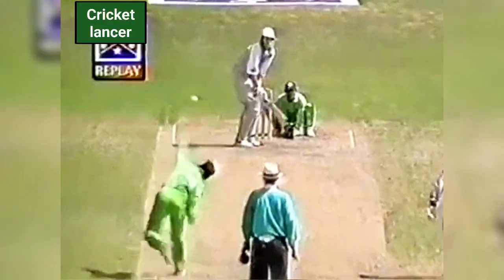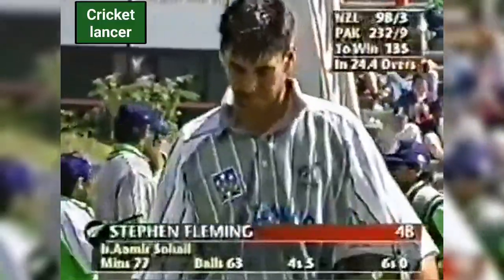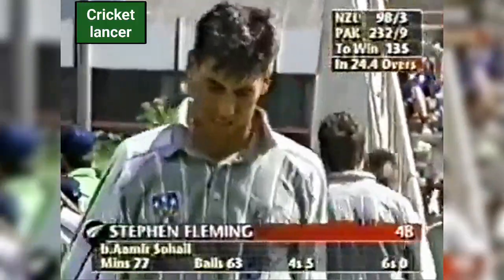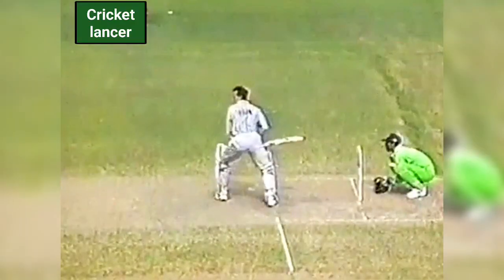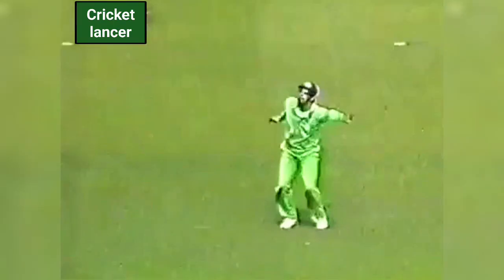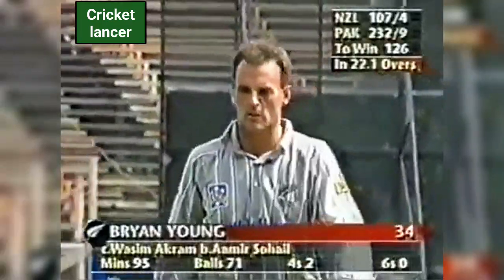Fleming is out. And the ball just carried on with the arm and hit that leg stump. It's all about angles. Fleming departs. New Zealand 98 for 3 in the 26th. Swings and out. Aamir Sohail pitched it up, Brian Young, on the drive. When you lose your two in batsmen, Stephen Fleming going an over or so before, now Brian Young going, New Zealand have two new batsmen having to come to the crease, and so that is not a good dismissal for New Zealand.